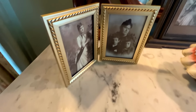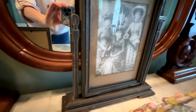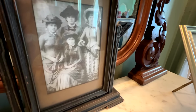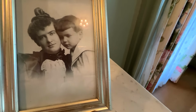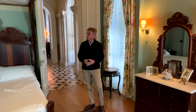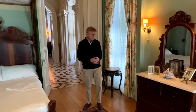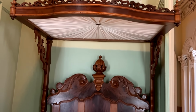The beautiful bed and dresser in this room were gifts to the house by a local gentleman, a mortgage broker. They belonged to his mother, and his wife despised them. So several years ago, he gifted them to the Hay house, the bed and the dresser. We're very happy to have them.